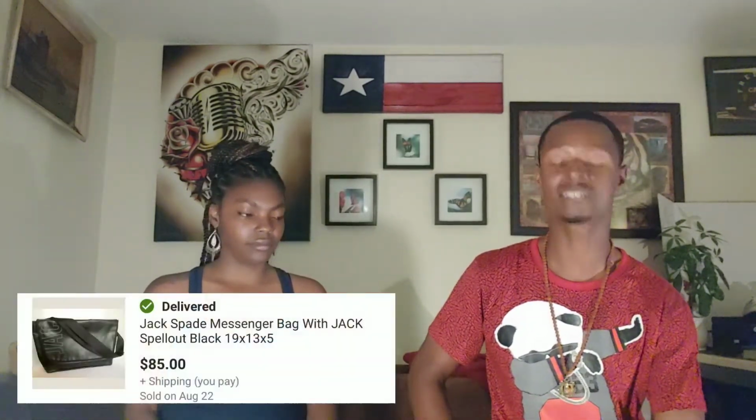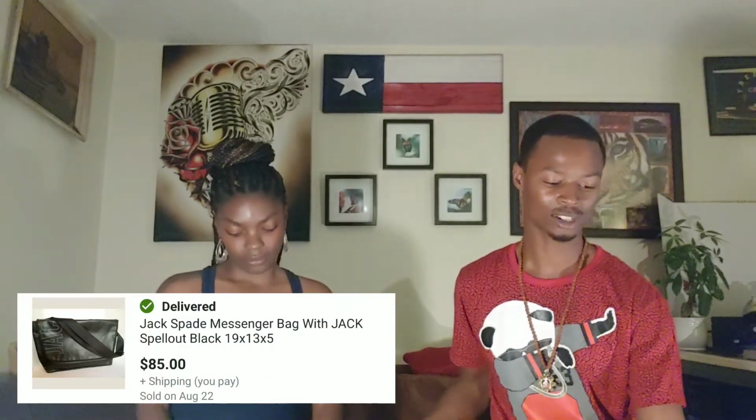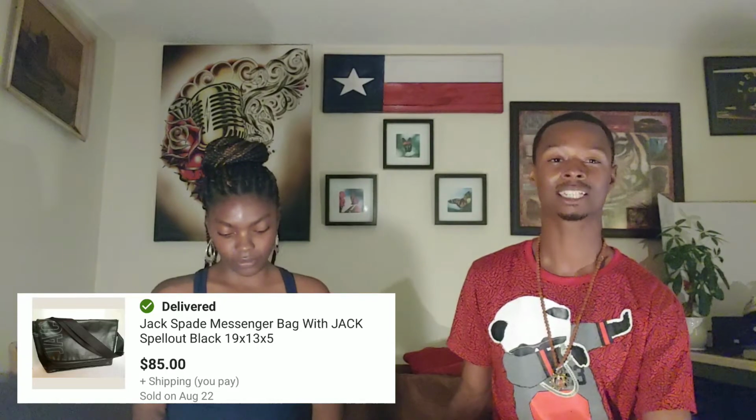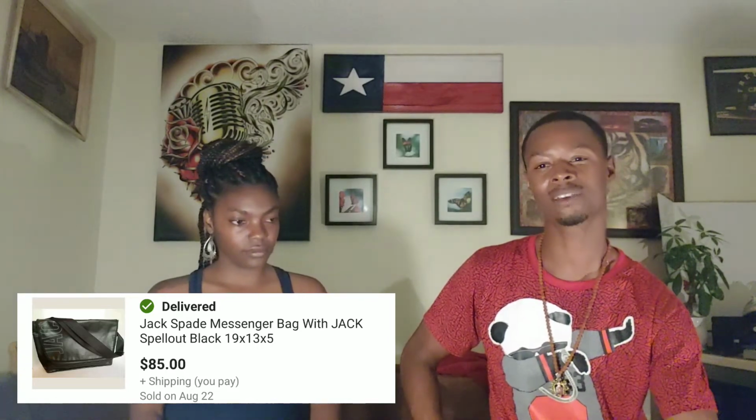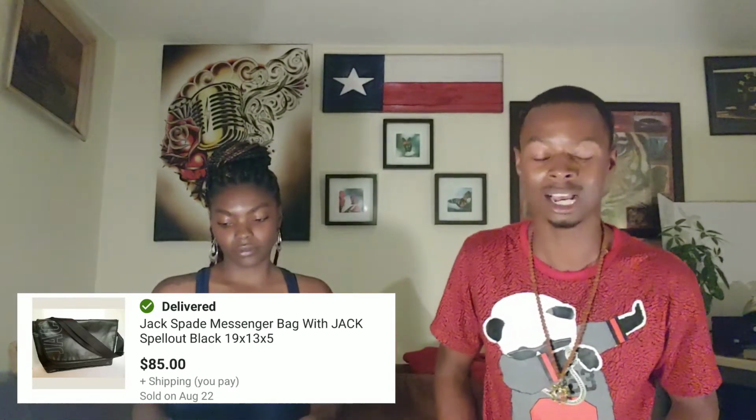Okay, next up, guys, is a Jack Spade messenger bag with a great big spell out. Sold for $85 with free shipping. I paid $10 for this item. I knew I could get good money for it, especially since it actually had the Jack Spade spell out, the Jack on it, and there actually wasn't any other bags like that, but the comparable bags were also selling for good money.